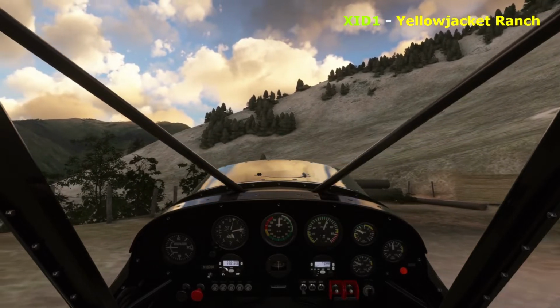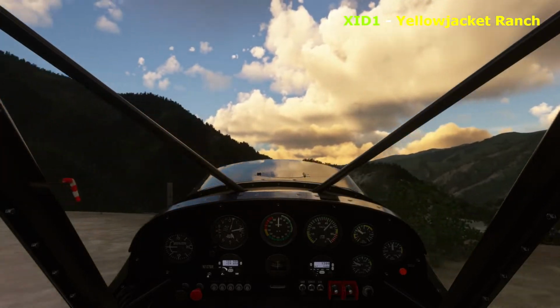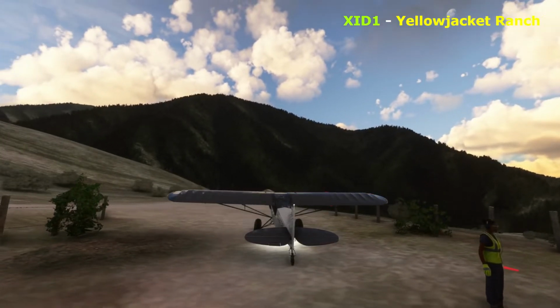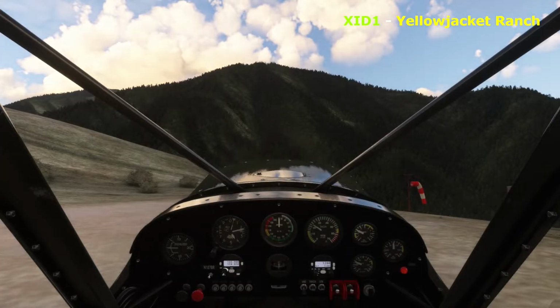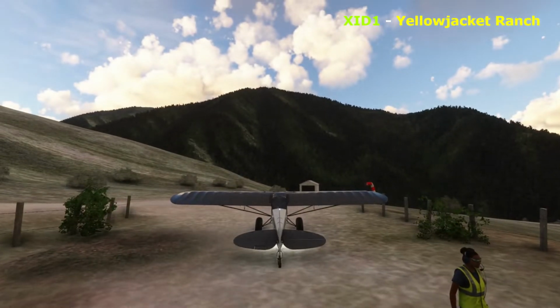Anyway, here we are, Yellowjacket Ranch. Hope you guys enjoyed that beautiful spot. Man, let's take a look outside again. Let's go drone, and I did not do the drone right. There we go.